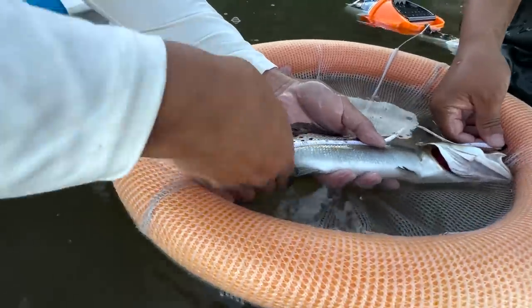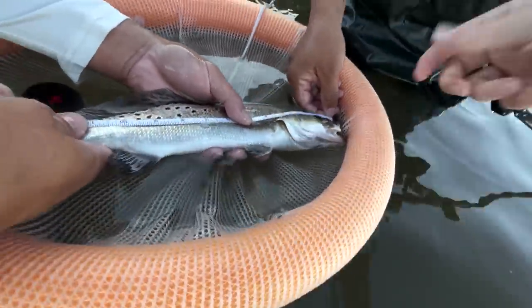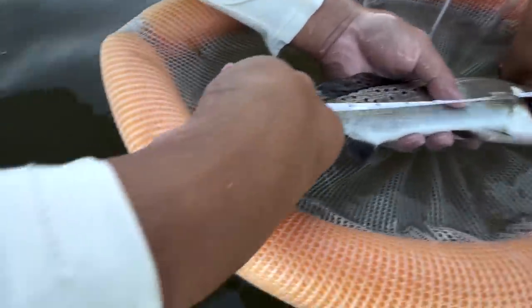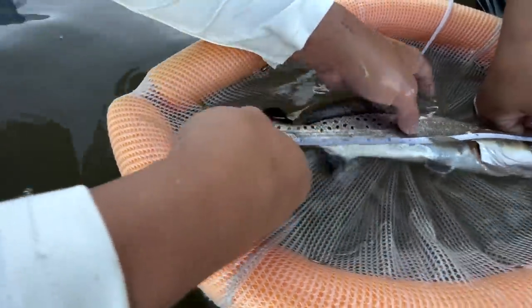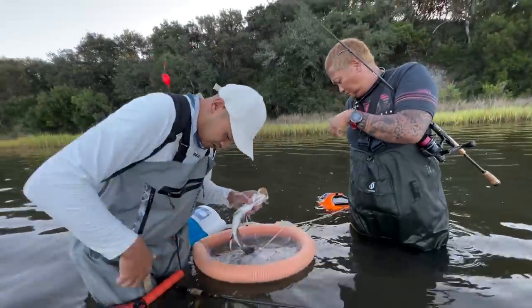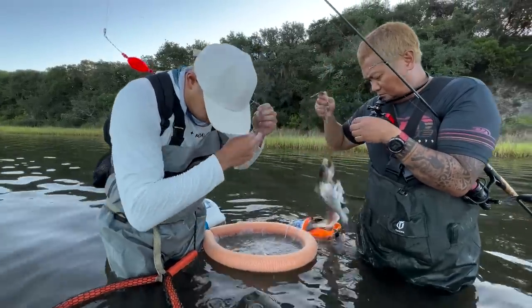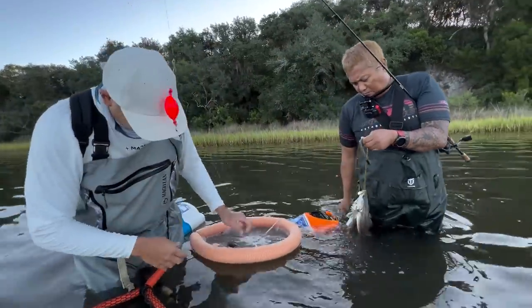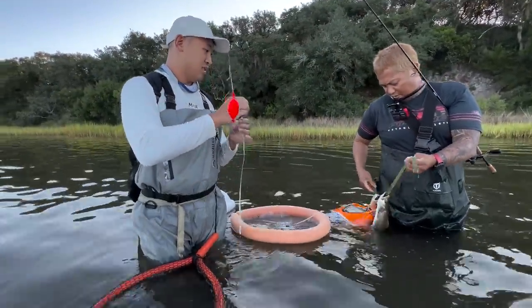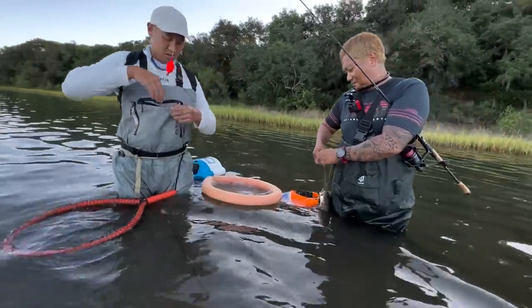Oh yeah, dude, he's in. Where's the zero? Zero. I think he's 15 in. 15 and a half. He's in. There we go. Two keepers. Yay! Oh yeah. Nice. Two keepers right away. Good job, man. The tide has turned. Yeah. Croaker.